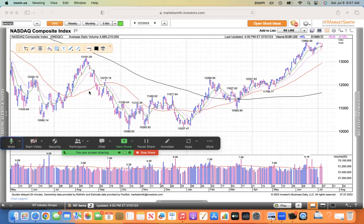You're looking at a daily chart of the Nasdaq, which is currently in an uptrend. You can see the power trend here with the moving averages stacked. Just going back a little bit, we can see that the Nasdaq hit a low here on October 13th, retested that low, and then ran up in January, pulled back from February 2 to March 13th. And since March 13th, it's been on a real nice run here.